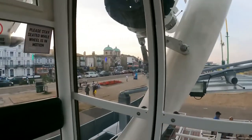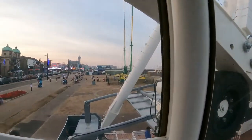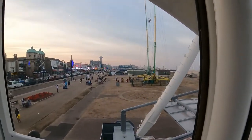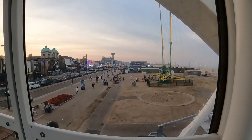Right, so I've just made it onto the observation wheel just in time, because they've just closed it for the evening. So we'll get you some nice shots of Yarmouth in the air. Just see the towers just over here. Yeah, beautiful views here, like I said.